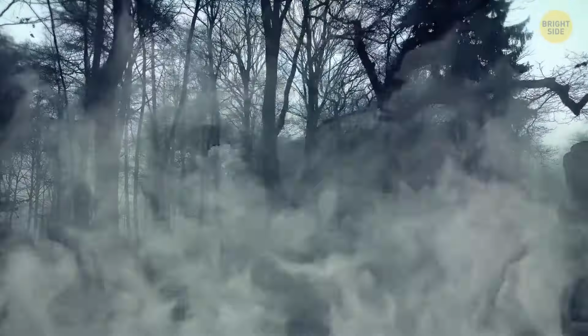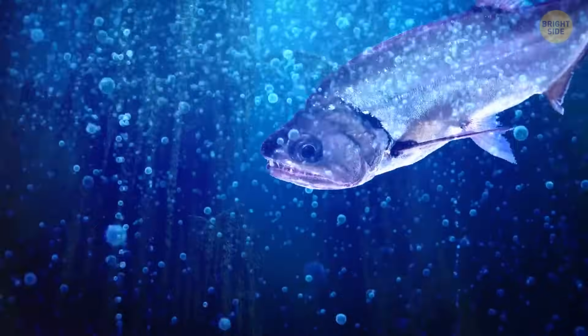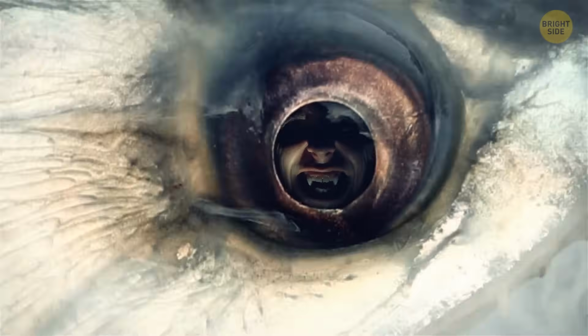Now let's talk about the Count Dracula of the animal kingdom. Nope, I'm not talking about bats. I'm talking about the fanged vampire fish. These fish are known as payara and have two long fangs protruding from their lower jaw. Here's why some people associate them with vampires.